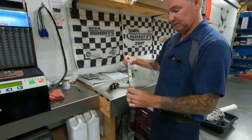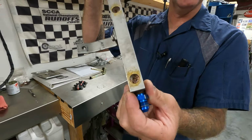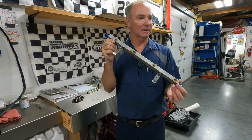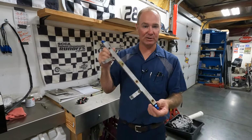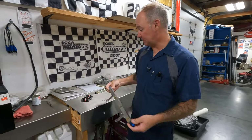Pulled the fuel rail off, take a look inside the fuel rail. You're not getting any fuel through there. So, moral of the story, tip of the day: if you're gonna let your car sit, you're gonna have to flush it out, man. Pull the injectors out, pull the rail off, empty the fuel out. I mean, this car's been sitting a while. The question is, what else am I gonna run into here as I start sorting through this?